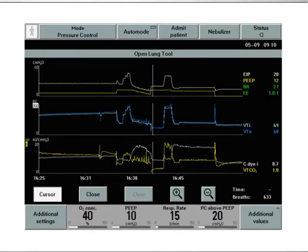Coming down and going back to a re-recruitment maneuver, and then stopping at 10 in end expiratory pressure, which was 2 above the 8 here. And we used for the re-recruitment maneuver 40 centimeters of water, which we found from the VTCO2, the yellow line. The compliance is the white one.